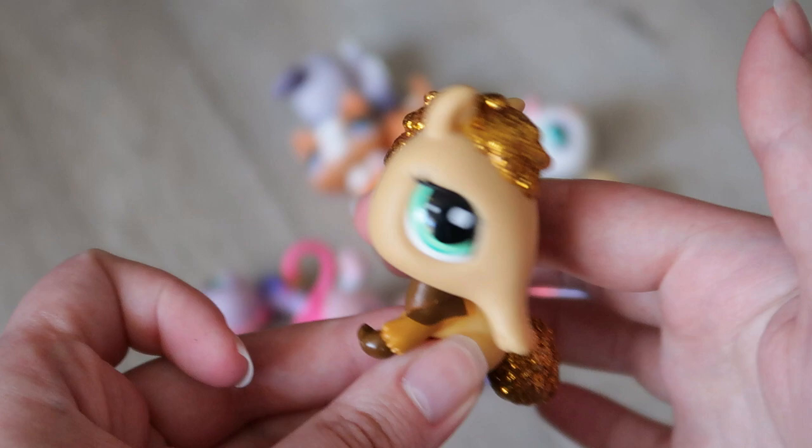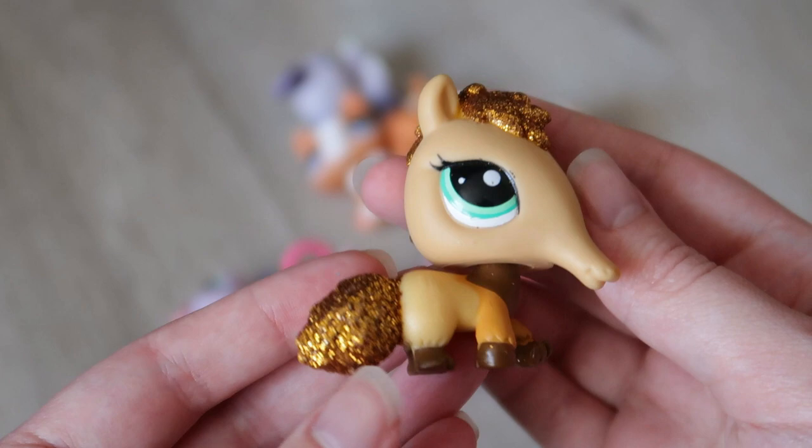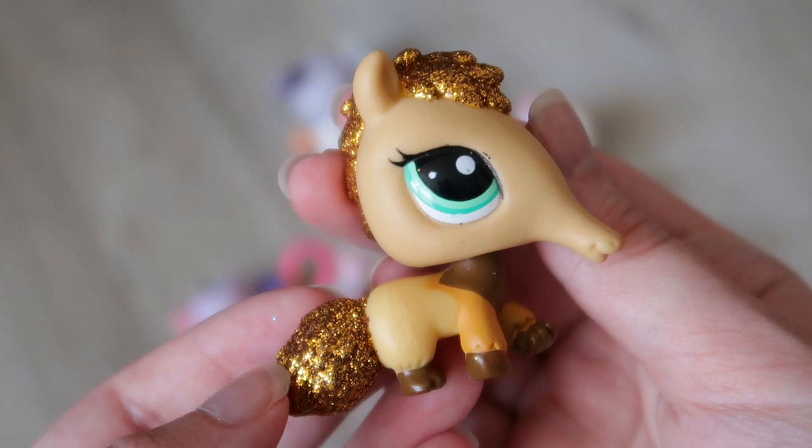So I don't know if I'll be able to fix that. I might with a blow dryer or something, but he's very cute nonetheless. And I actually really want to take some photos with him. I think he'd look very bougie.